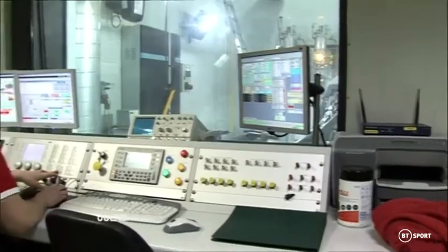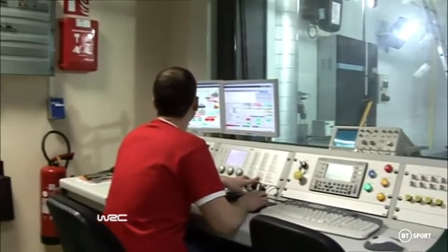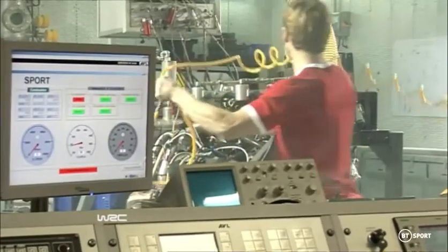One more department I wanted to show you is the engine department and the engine test bench. For Citroën Racing, it's a really important department as we design and build our engine ourselves in-house. This is where the road car really becomes a rally car, the testing and configuration of the engine.